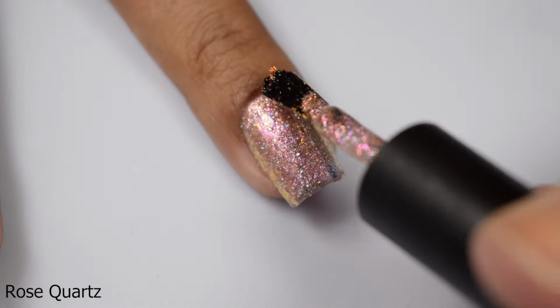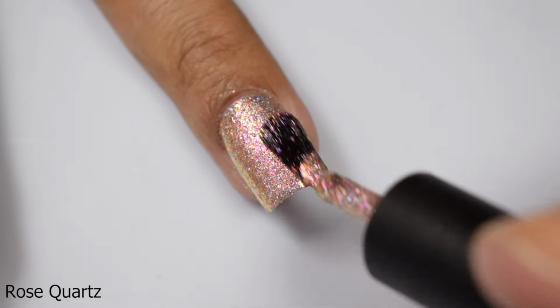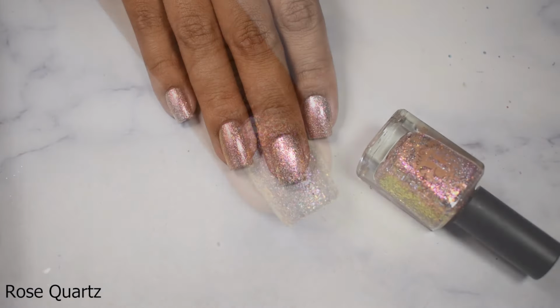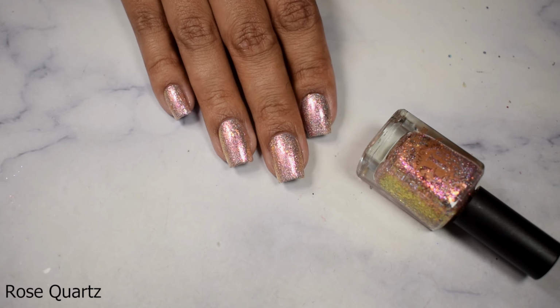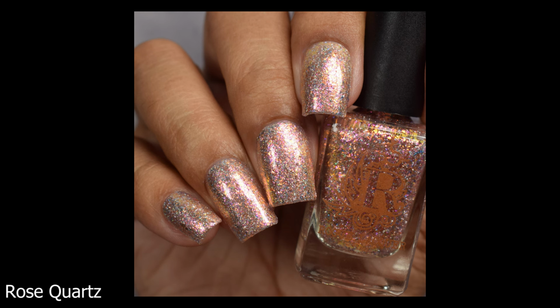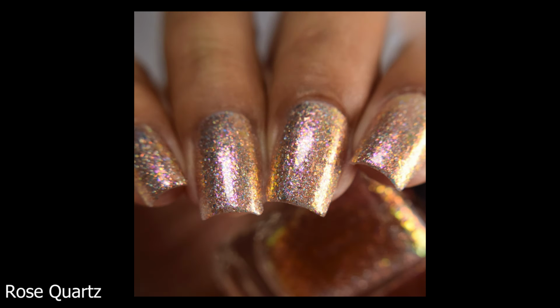Now, for opacity across the board for the trio, I think 2 to 3 coats is perfect. I personally chose to wear them at 3 coats because that's how I would have worn these in real life. And they also dry down quite flat. And that's just because we've got flakes upon flakes, and those metallic flakes behave almost like gold foil and how they adhere to the nail.